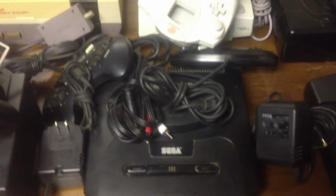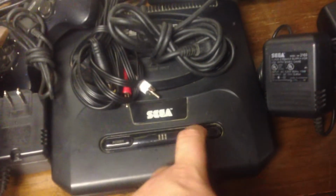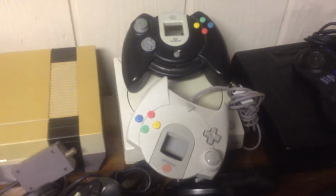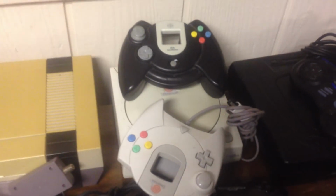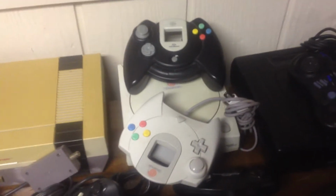Sega Genesis, a couple controllers. The only thing that didn't work on this was the reset button, so I'll take it apart and clean it out and see if I can get that to work. A Sega Dreamcast, a couple controllers. It's pretty yellow, but it works fine. I was playing some Gunbird 2 and Mars Matrix earlier. A couple of great games.